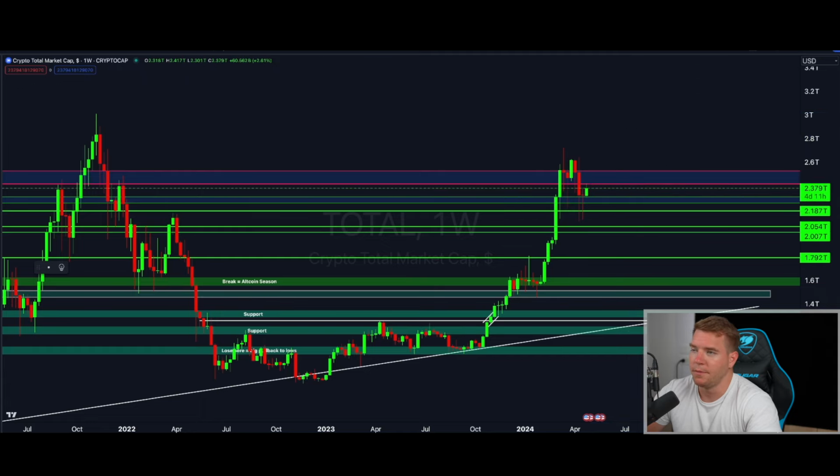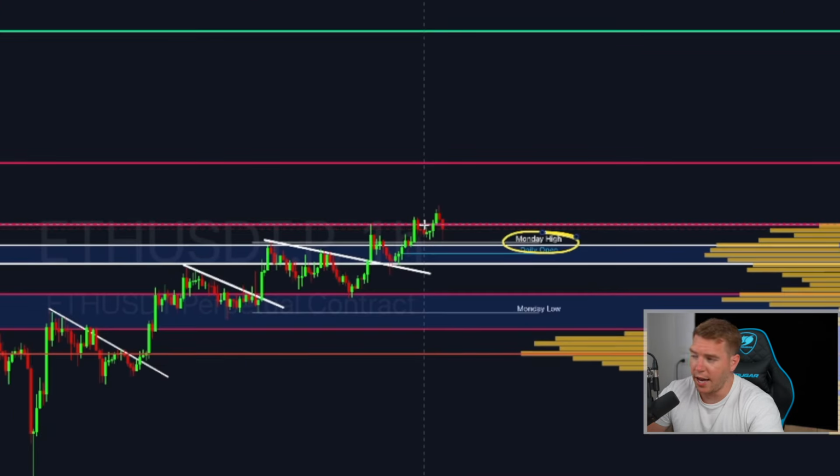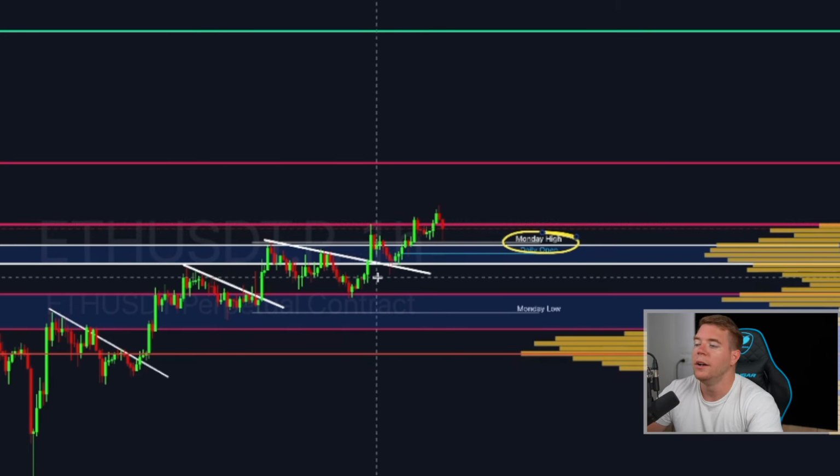When we're looking at Ethereum, we were able to break $3,264, but now get again rejected from there. We are still above the Monday high, which is inherently a really, really good sign, because as long as we're above the Monday high, you can long Ethereum from here. If you want to be, again, super, super safe, do it from $3,264 with a 15-minute candle close.